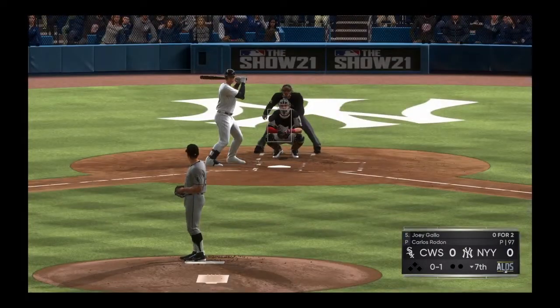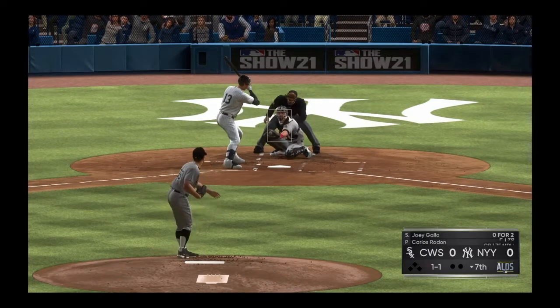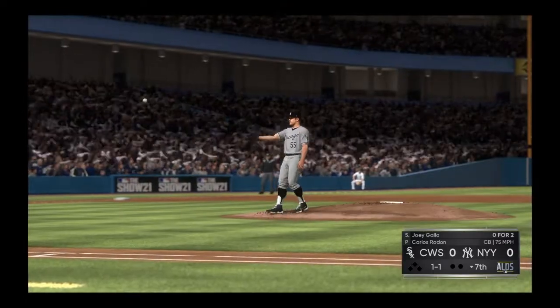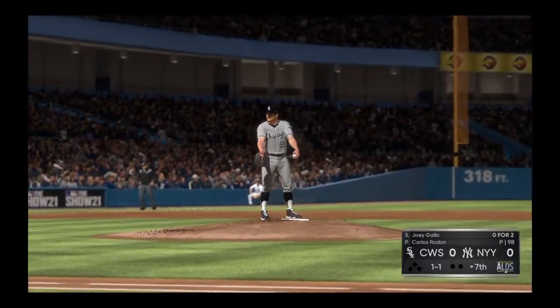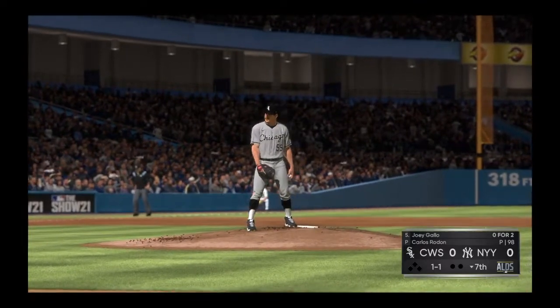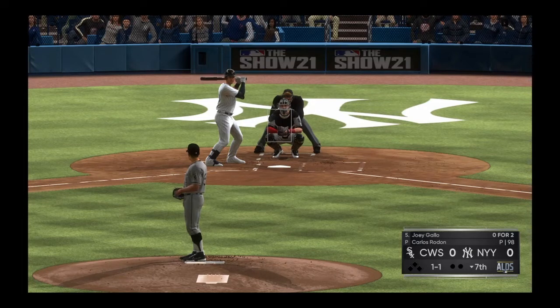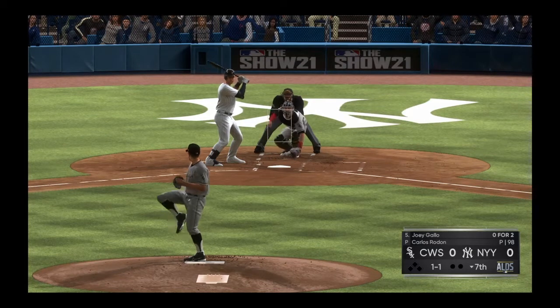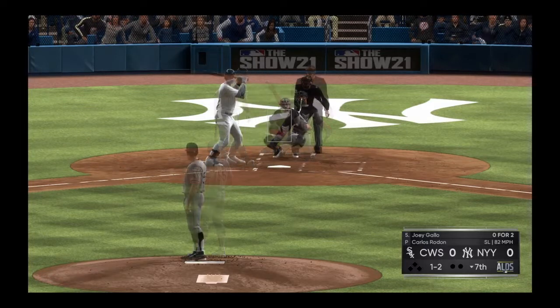I'm not seeing much of a game plan from these hitters. And 1-1 as this one's in on the hands. Hey, curveball that kind of backed up on him right there. Might have popped out of his hand just a little bit earlier than he intended. Now the 1-1 pitch. Makes him swing and miss on a ball out of the zone for strike 2.